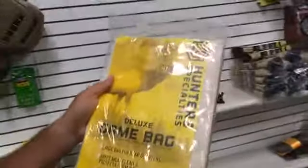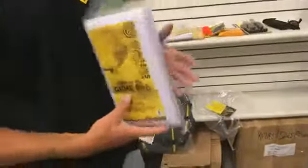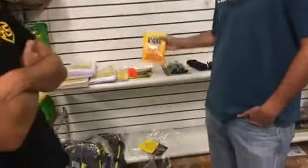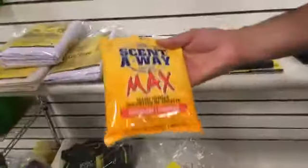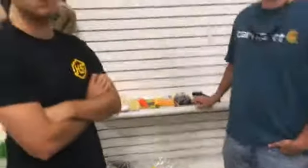Yep. So everybody's got their own system of how they like to do it. But again, everyone knows Scent Away. Scent Away offers wash towels. Once you're done, it'll clean all the scent off of you and get all the nasty stuff off of you. Right. And that's to use once you're all done with everything, just to clean up. And get back out there with your buddy and go after another one. That's right. You don't want to waste any time.